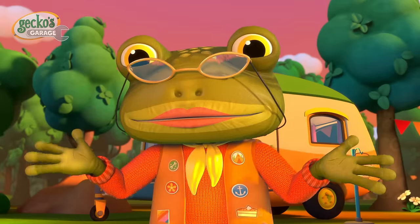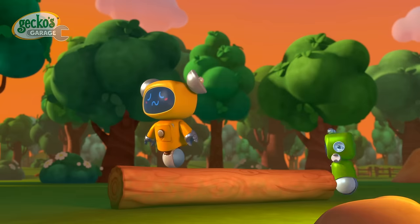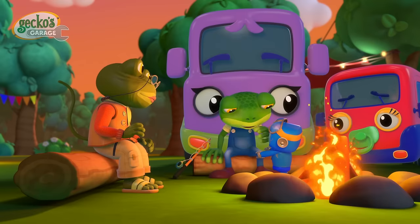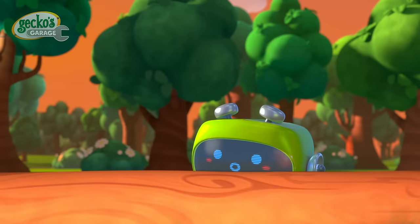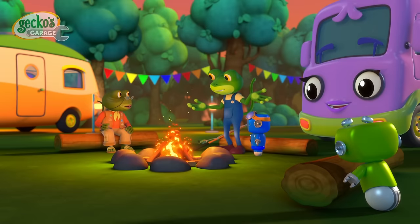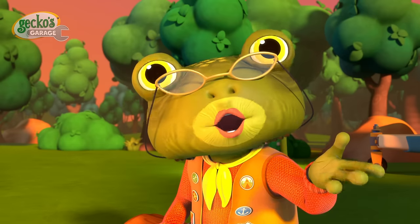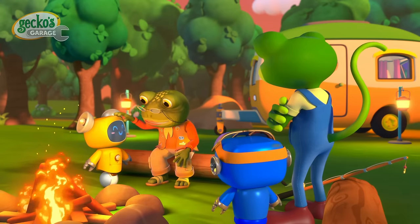Then I saw it coming out of the dark with great glowing eyes and huge wobbly wheels. It was the ghost truck. It's okay, Mechanicals. It's just a story. There's no such thing as ghosts. Are there, Grandma? Of course not. But scary stories are so much fun.